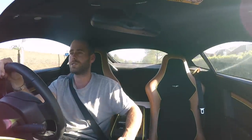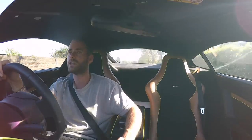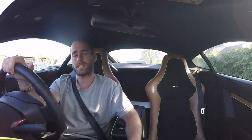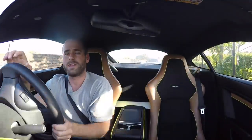Now, the Carrera GT was from a time before lithium batteries were used willy-nilly in cars. So I've actually got a CTEK MXS 5.0 plugged into that as well. A very standard charger for a very exotic car. But that's the beauty of it. With a smart charger, you can just plug it in and the charger will work out exactly what that battery and what that car needs. So that is on charge as well.